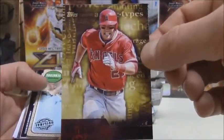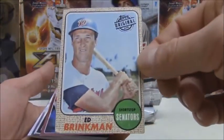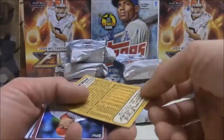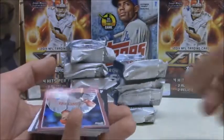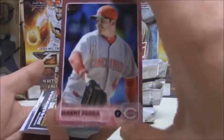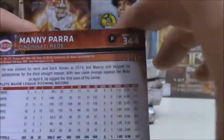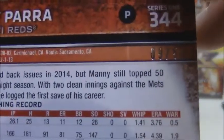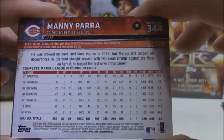Trout, Archetypes. The Brinkman Buyback. That one's in kind of rough shape, too. Got a Manny Parra, Pink, 9 of 50 for the Reds. Nice card.